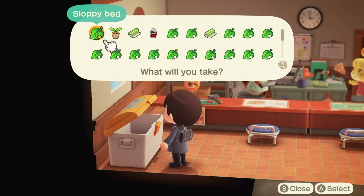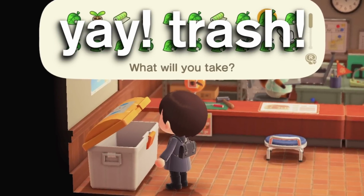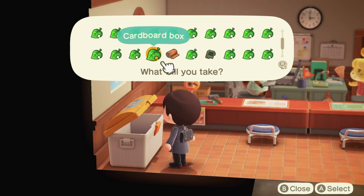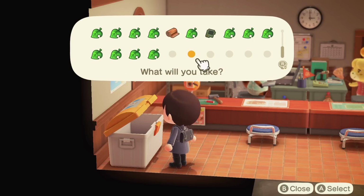If you head into resident services, then you can actually find certain exclusive items in the recycling bin. For example, this is where you can find the sloppy set of furniture, which is a really cool exclusive type of furniture for all of your favorite lazy villagers. Or just your own house too, honestly it's one of my favorite furniture sets in the entire game.